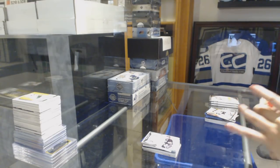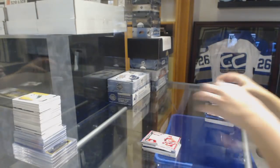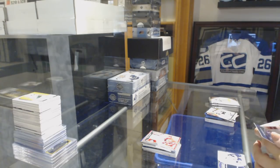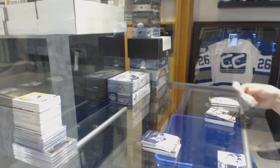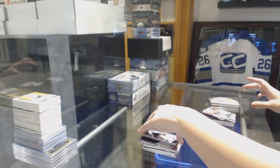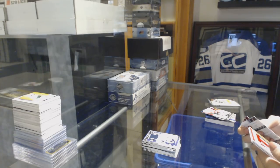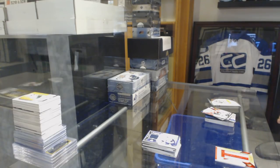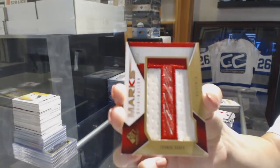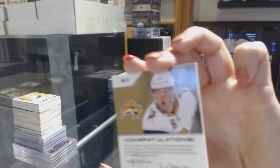We've got an authentic fabrics jersey number to 100 for the Red Wings, Johan Franzen. We've got a rookie number to 699 of Spencer Matuszek for the Winnipeg Jets. And an authentic fabrics jersey for the Nashville Predators, Shea Weber. Number to 50 for the Buffalo Sabres, Thomas Vanek. Thomas Vanek, and it does have the Sabres logo on the back.